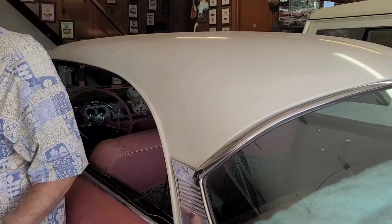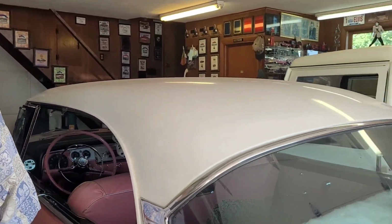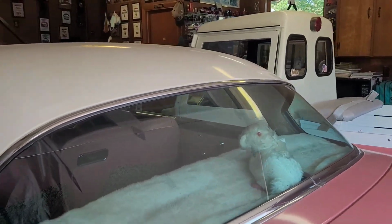On the front, it has two wheel cylinders. We had to bleed the top and the bottom. That was a job. That takes two people.